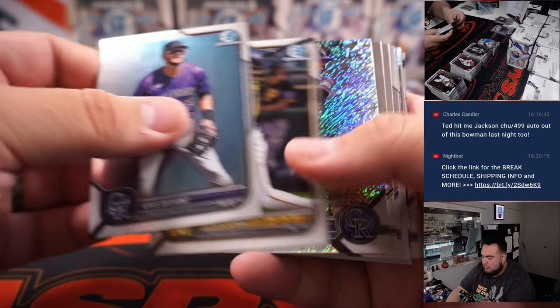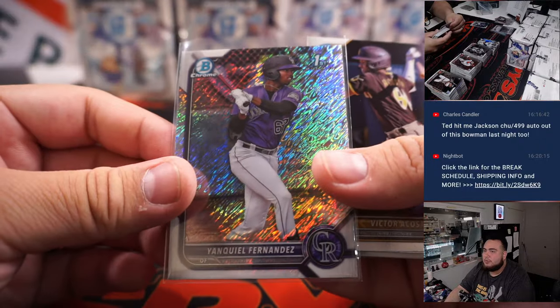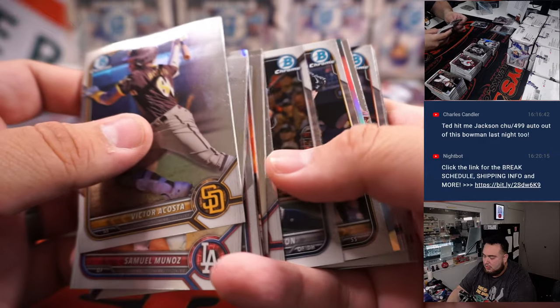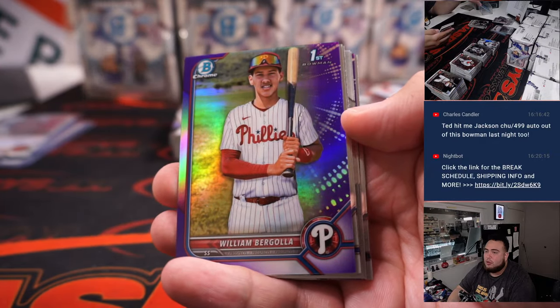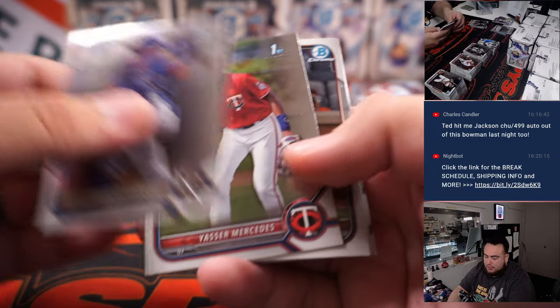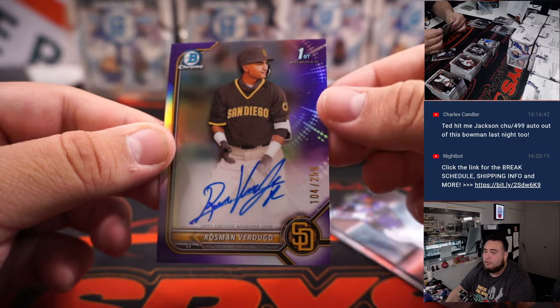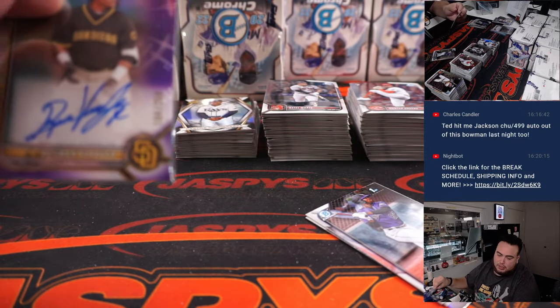Next one, we got Yankiel Fernandez, which I think is a bigger prospect there for the Rockies. John with that one. And we have a William Borgala first for the Phillies. Phillies is Kupperman. And a Rosman Verdugo /250. Padres, that is going to John.